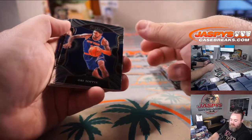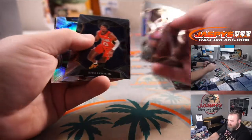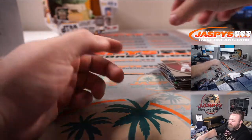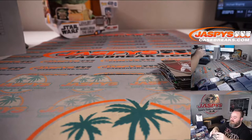Giannis, courtside for the Bucks, Mike Krasinski. Obi Toppin for the Knicks, Eric Ainge. Vernon Carey Jr., silver for the Hornets, Gary McGlock, and Precious, courtside rookie for the Heat to close it off, and Julian Schiltz. So two randomizers to do.